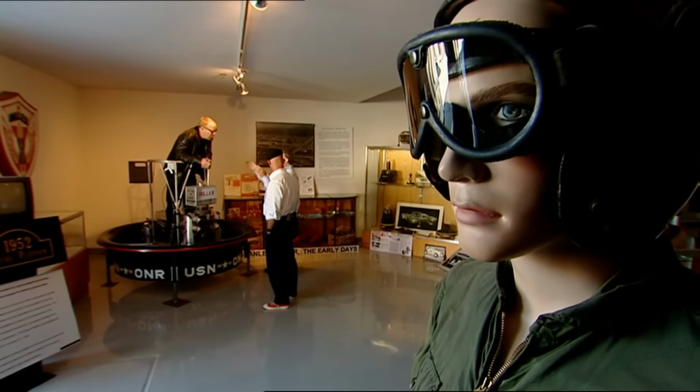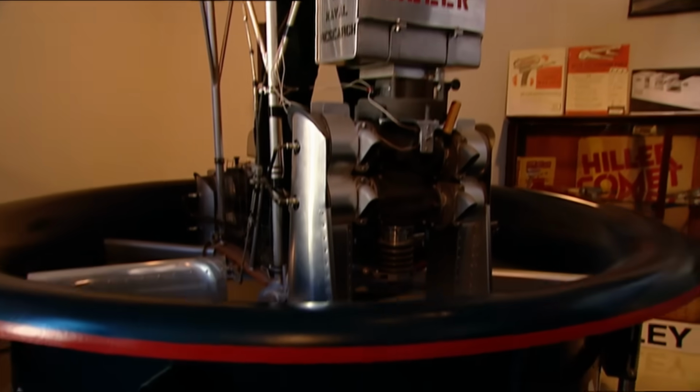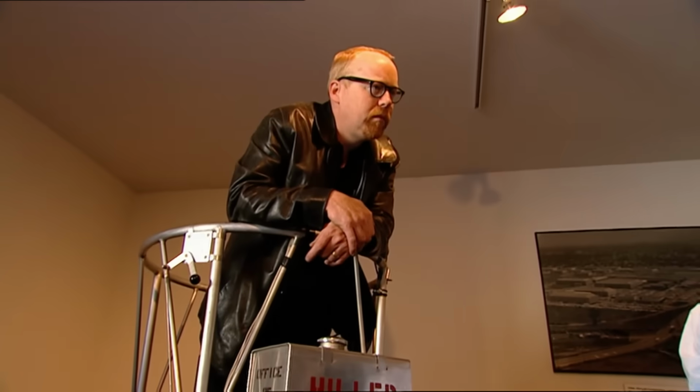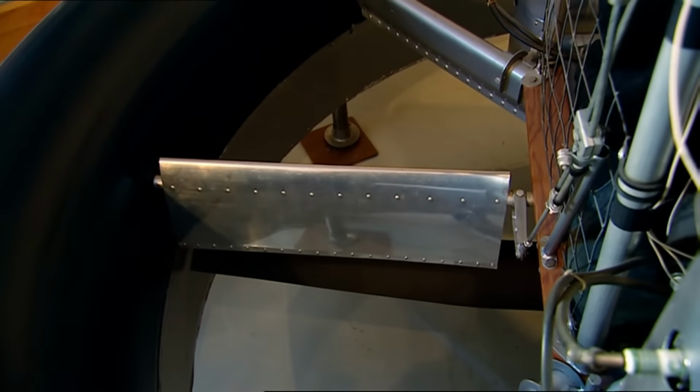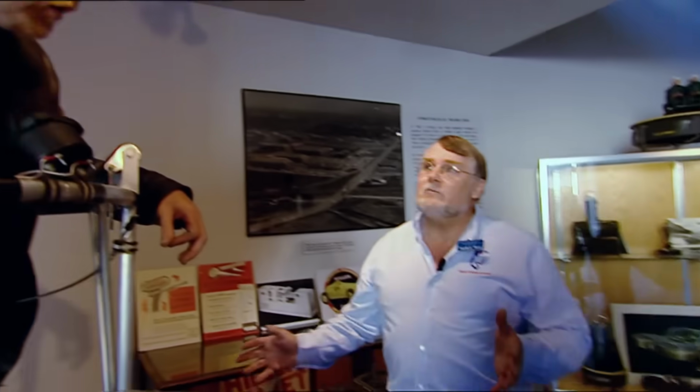This is the granddaddy of jetpacks, the Hiller platform, named after its inventor, Stanley Hiller, and funded by the Office of Naval Research. Is this one of the earliest ducted fan designs? This is the earliest ducted fan. This is the first ducted fan that ever lifted a man.